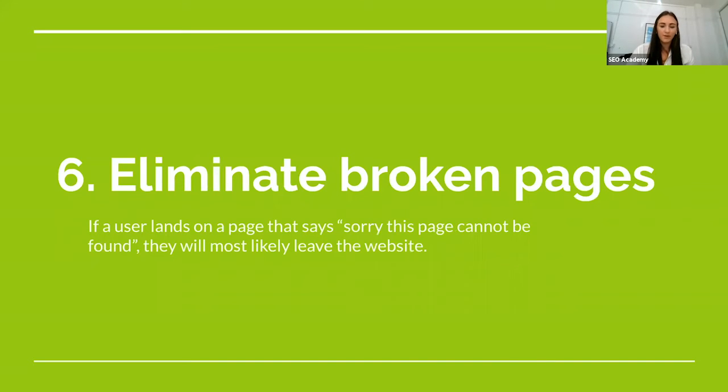And then broken pages. There's nothing worse. I think we've all landed on a page that says, sorry, this page cannot be found, or something. If someone lands on a broken page, they will leave a website and they won't do what you wanted them to do. So they won't necessarily contact you or buy a product, or stay on the website and look at the different sort of blogs or the FAQs on the website.